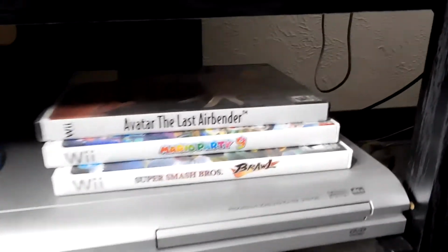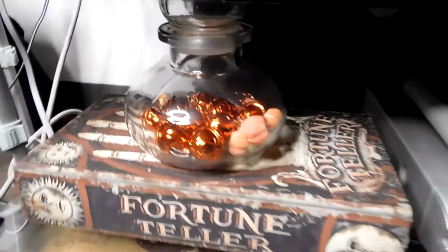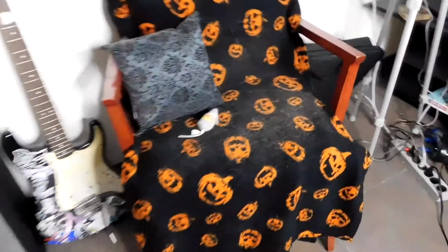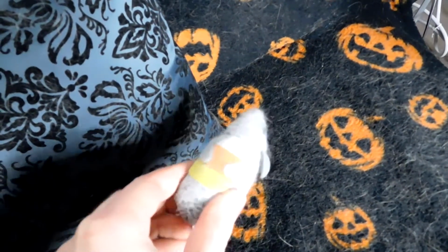I have my Wii, some Wii games. Who wants to play Super Smash Bros? I call Pikachu. Then I have this little holder thingy holding some extra bits and bobs. This fortune teller fake book, another Sherlock Holmes book, and then some board games that we could all play together one day. I don't know. Then to the left of that, you see some ugly cords. That looks so bad. This is Edgar's chair, which is why there's so much orange fur on it.